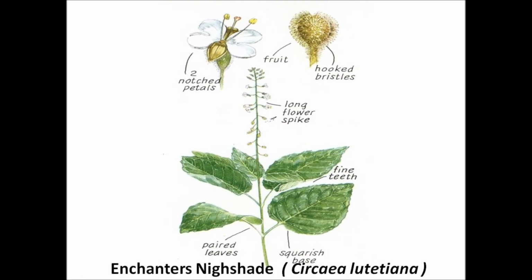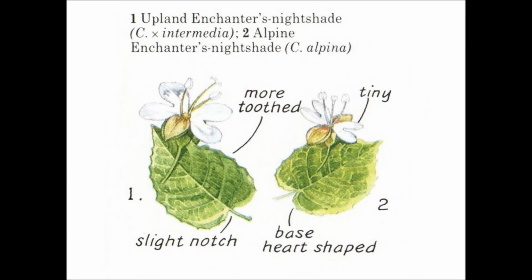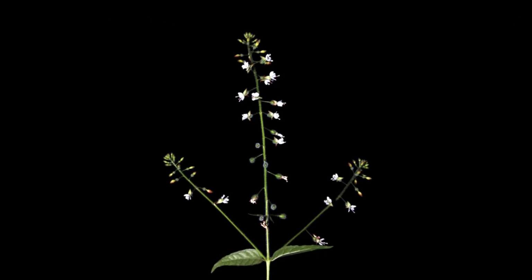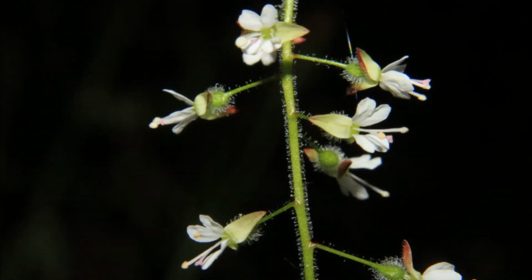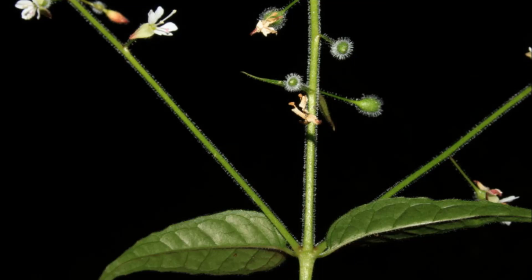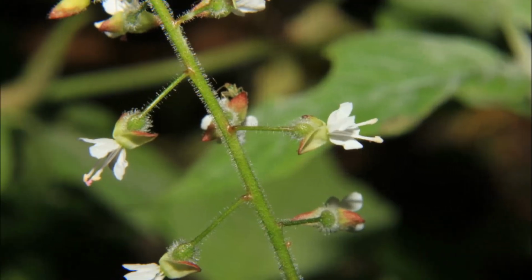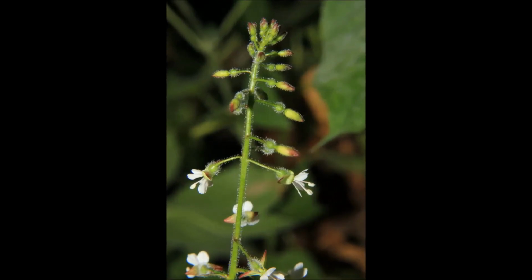The next plant that we're looking at in this episode of the 50 Flowers in 50 Days series is a plant known as Enchanters Nightshade or Circaea lutetiana. This often overlooked plant contains an inflorescence of tiny white flowers. Enchanters Nightshade is a low-growing woodland plant which unusually flowers during the summer months of July and August. It is a member of the family Onagraceae, or the Willowherb family.